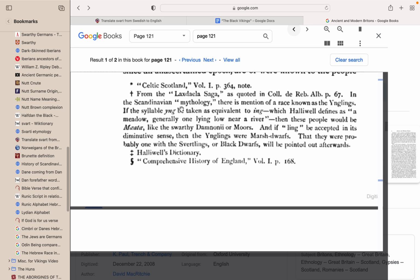Okay, so in the Scandinavian mythology, there is mention of a race known as the Yinglings, of the syllable ying be taken as equivalent to ing, which Halliwell defines as a meadow, generally one lying low near a river. Then these people would be Matei, like the swarthy Damani or Moors. And if ling be accepted in its diminutive sense, then the Yinglings were marsh dwarfs, that they were probably one with the Svertlings or black dwarfs will be pointed out afterwards.